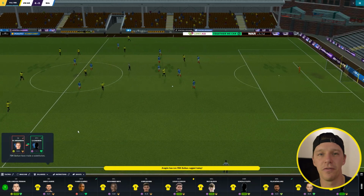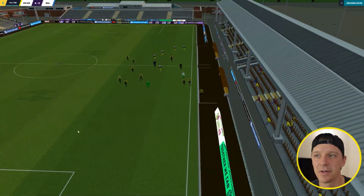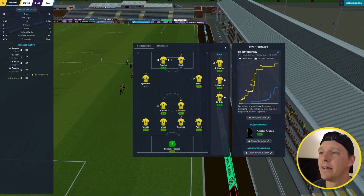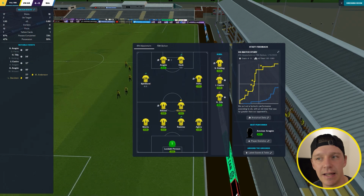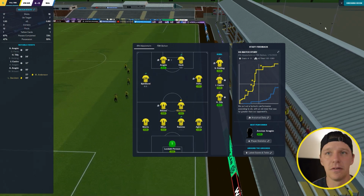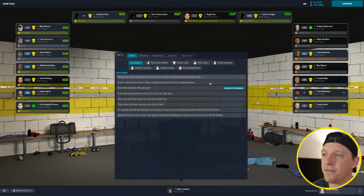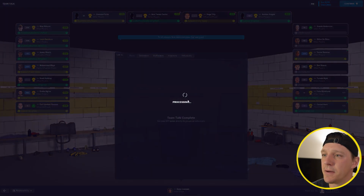And there you go. The final whistle has gone in our final game of the season. The boys are walking around the stadium to a rather sparse-looking crowd. But there we go, 4-0. Final game of the season. Let's have a look at what our final table looks like.